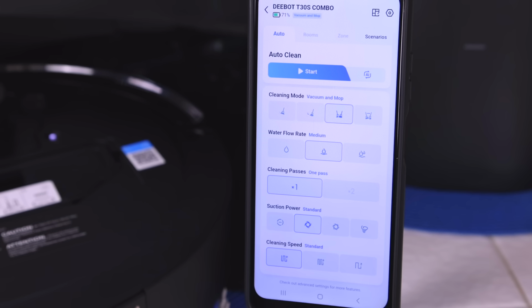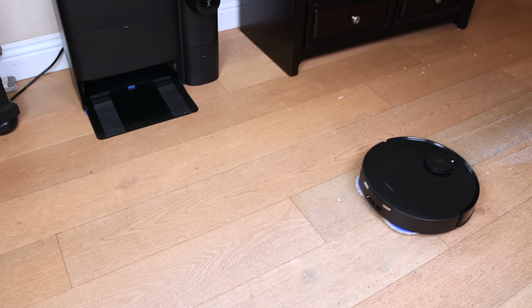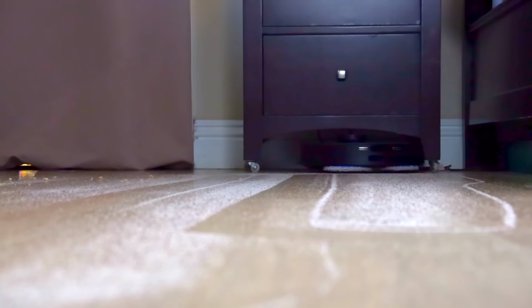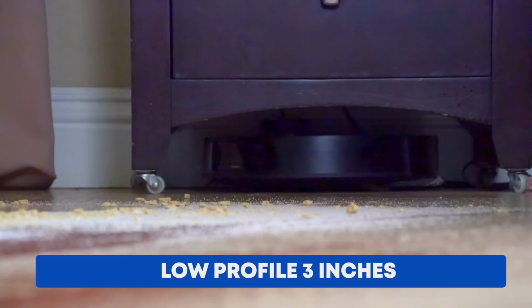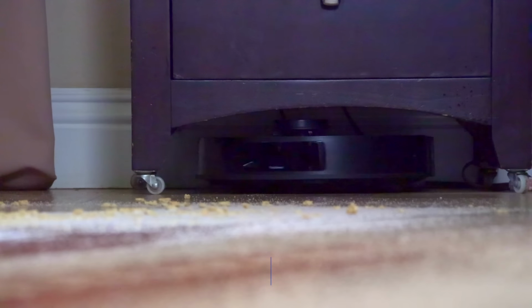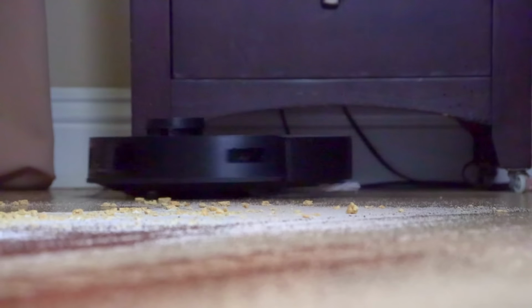The Ecovacs has many modes to set on cleaning. This mode I used is vacuum only. I knew my mess was a dry mess. And check it as it goes under this little nightstand I have. The Deebot's low profile is about 3 inches, and it got under my nightstand and kept cleaning and cleaning. I loved it. It was going at all that dirt and maybe a dead bug. You never know what's under there.